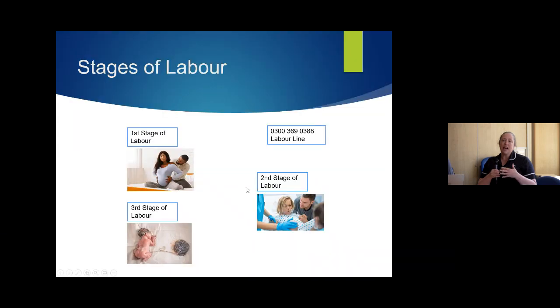So the first stage of labour, before we get started, it's best to just talk a little bit of physiology. So your uterus is where your baby grows. And when you're not pregnant, it's about the size of a fist and it sits perfectly in your pelvis. But as your pregnancy grows, that wonderful strong muscle grows with the baby. It's actually the strongest muscle in the human body. And when it's time for you to go into labour, that is the muscle that will contract and push your baby's head onto the cervix, which needs to open to enable your baby to be born.